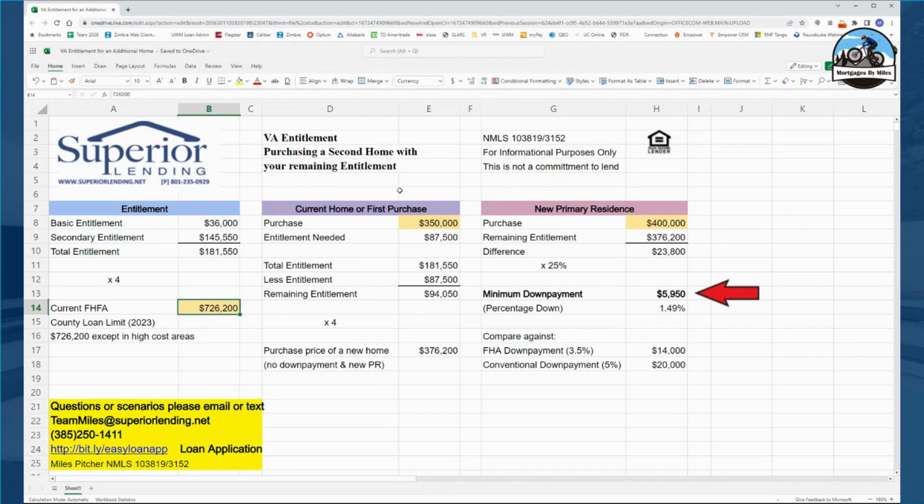Let's start stepping through this on our first home and our VA loan. If we purchased our first home using our VA loan at $350,000, we would need to use $87,500 of our entitlement. Our entitlement is $181,550, we're using $87,500, and the remaining entitlement available will be $94,050. We multiply that by 4, and that tells us how much we could buy for another home, as long as we moved into it as a primary residence, without coming in with any down payment.